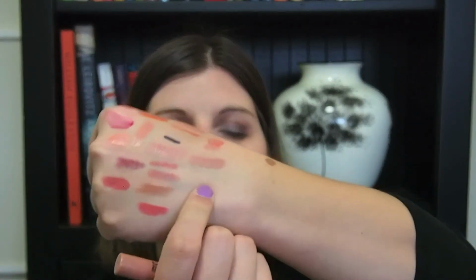Next is this Buxom Lip Foundation in the shade Nude, and I feel like I was seeing this everywhere when they came out. There were a lot of YouTubers and Instagrammers, and everyone was talking about this. I really like the concept of it. It's kind of like a matte lipstick, they have a bunch of nude shades, and they can be used as a base as well, like a primer. I love the color of this one, although I think I should have gone with the one that's a little darker, which would work a little better on me.